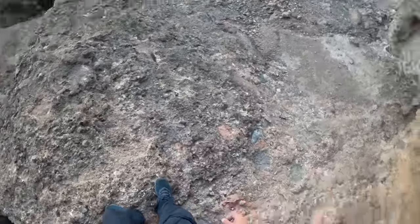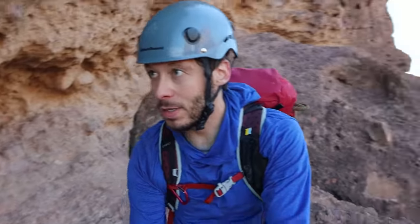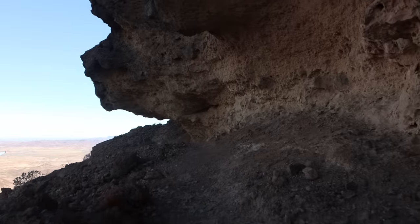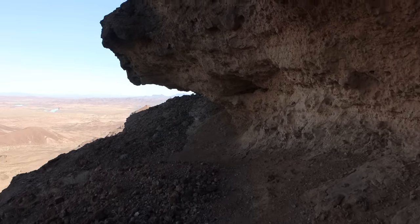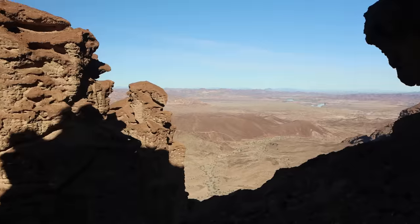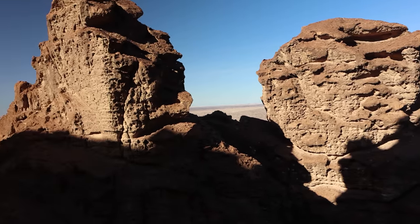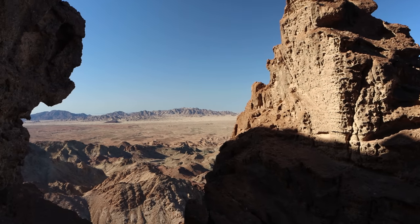Glad that's there. And with that, we have another arrow also. Where is it? Yeah, right there on the wall. So let's go up and to the left here, I think. I think the next major obstacle is another ladder. Wow. Look at this. It's a very alien feeling landscape.